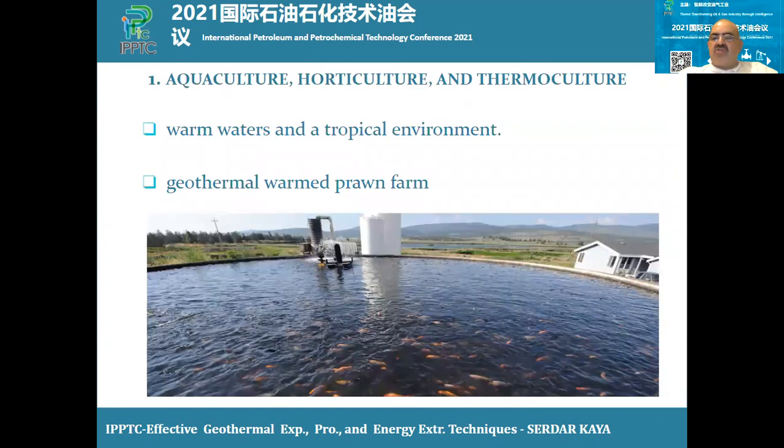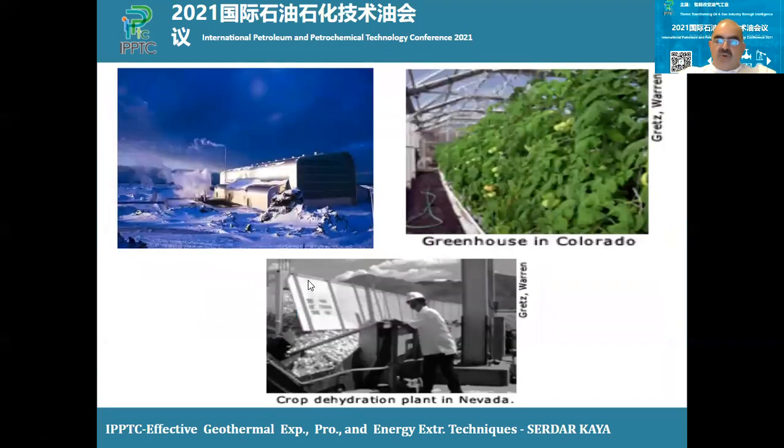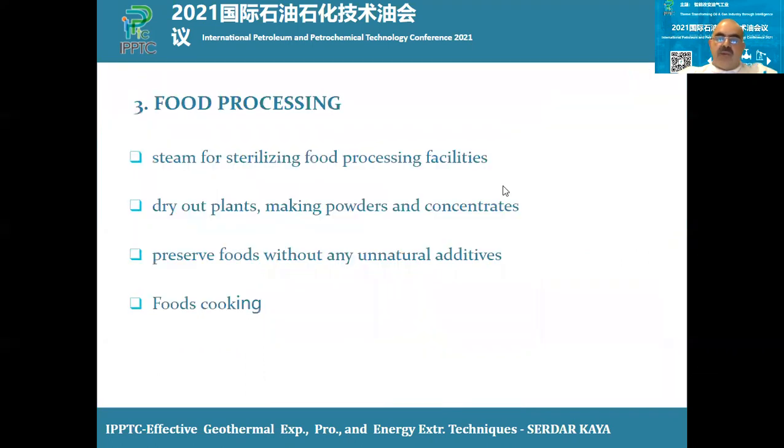Some of the other applications of the geothermal sources, we can use it for aquaculture, horticulture, thermoculture. Inside the warm water, we can produce fish or prawns. And then we can use it for agricultural operations like timber, wood drying, or greenhouses in agriculture. Greenhouse heating is significantly used in Turkey and other geothermal countries where available.